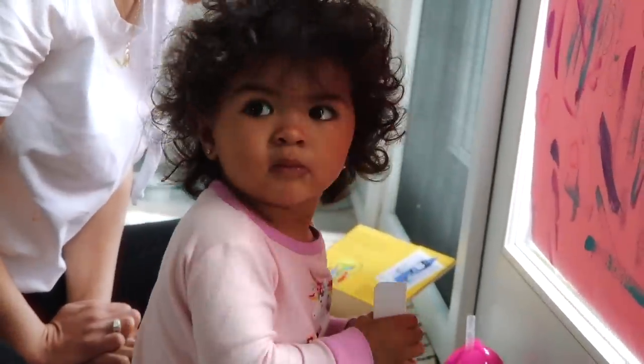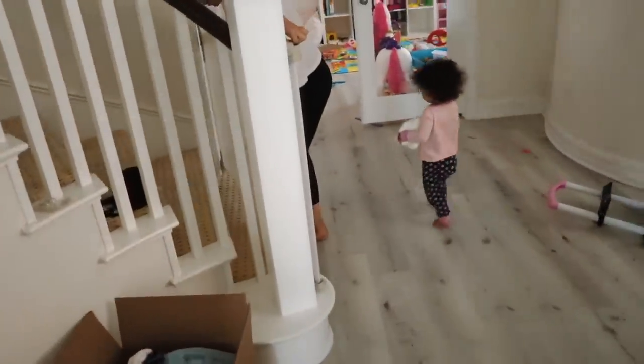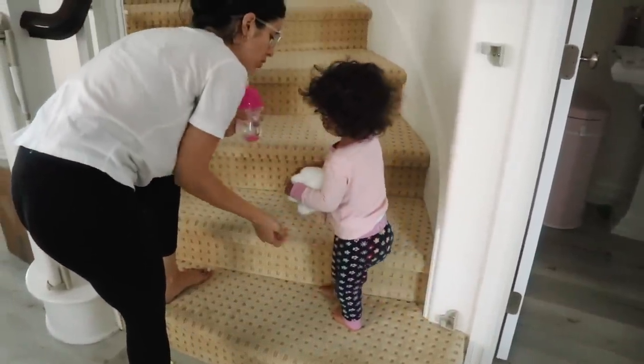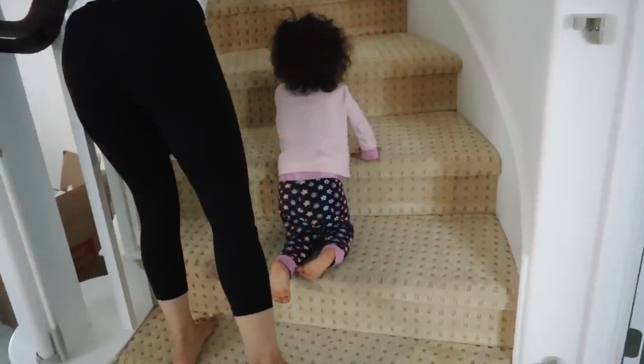Abella, you want to go get a change of clothes? Let's go change out of your PJs. Do you know where your closet is? Here, go. I'll hold your items. You can't climb with items. I'll hold the bunny. And then you show the bunny how to go. Up, up, up. Up. Go get him.